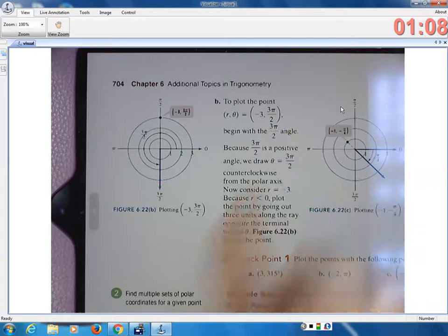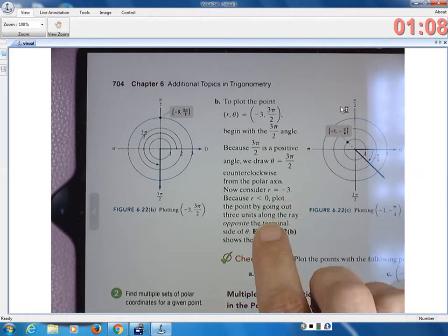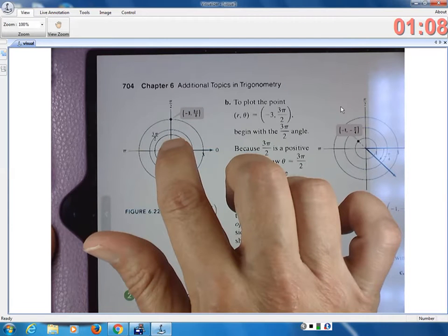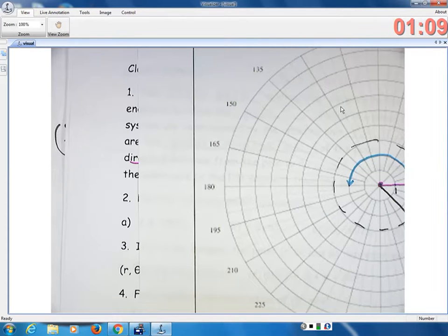So to plot the point r comma theta, we have negative 3 comma 3 pi over 2. We begin with the 3 pi over 2 angle, which I did. Because 3 pi over 2 is positive, we draw theta equals 3 pi over 2 counterclockwise from the polar axis. Now we plot that point by going out 3 units along the ray opposite the terminal side of theta, Figure 6.22b. So we had to start at the pole and go negative 3, the opposite way, away from that angle, in the negative direction. I just wanted to make that clear.